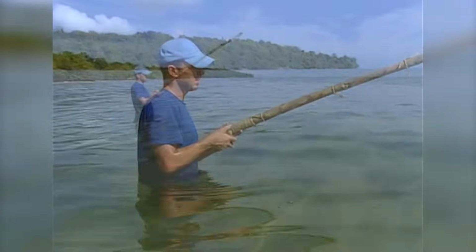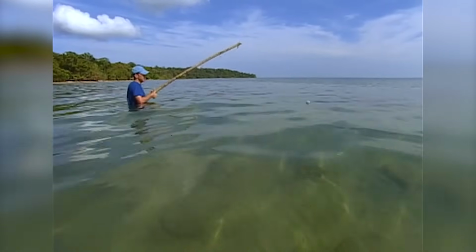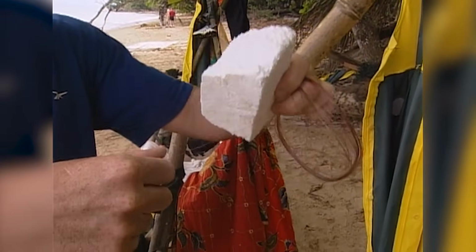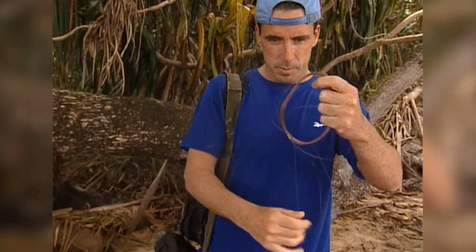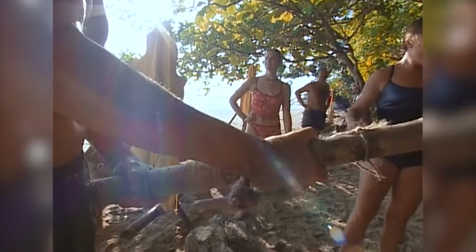At number 4 is the Super Pole 2000, invented by Sean in Survivor Borneo. Regular poles are so 90s. Welcome to the new millennium, baby. This is the Super Pole. Sean crafted the Super Pole 2000 early on in Borneo, converting an ordinary stick into a long fishing pole complete with rod and reel. And don't forget the man's grip. I got the man's grip.